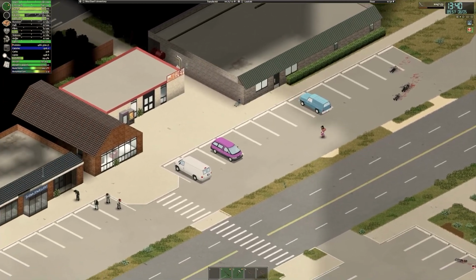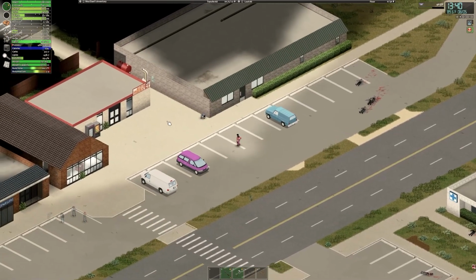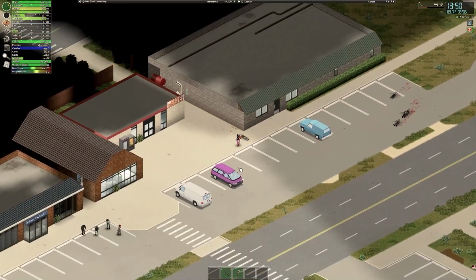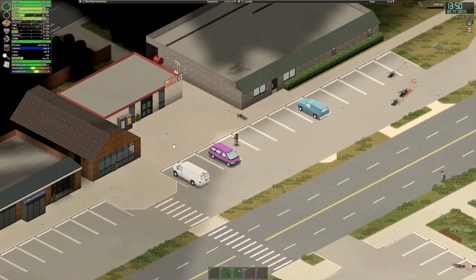Okay, so all of this should be stores. We've got a zippy market. That's what that is, right? Which, you know, more food. Where the hell did you come from? Oh, he broke through the window.